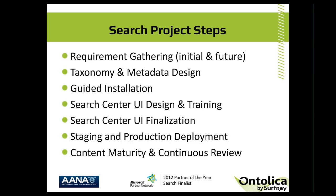And then the final stage that you really can't ignore is making sure that there's continued maturity and continuous review of how things are being tagged in the content, because the search isn't going to work without metadata. But you're not going to have all the metadata that you need on day one. So you continuously look back at the environment and say, okay, what metadata should we really require from our users, and what's the best way to gather that so that we can improve our search experience over time?